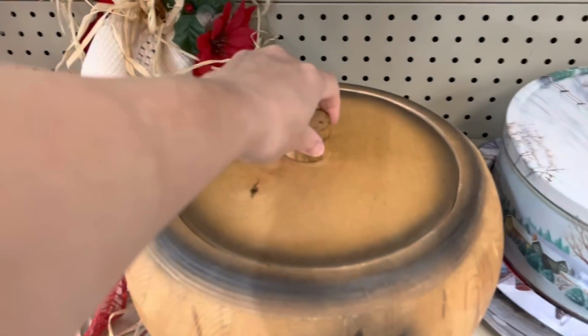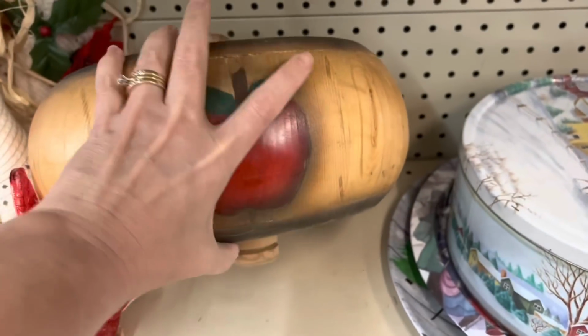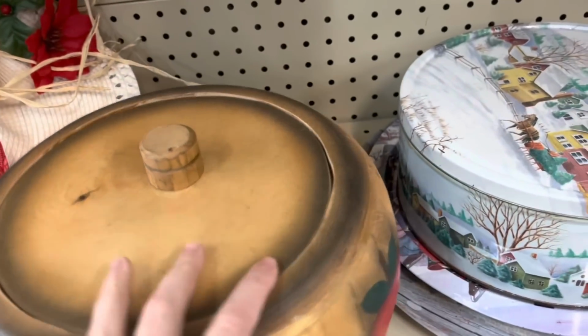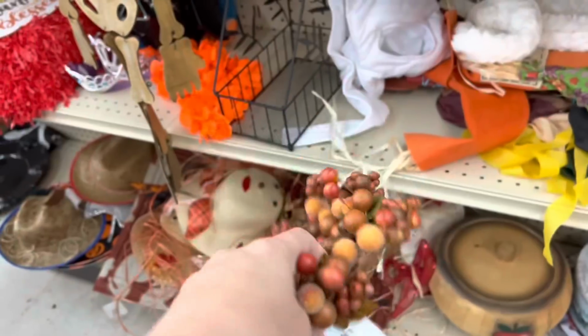Okay, y'all, I am not really sure what this is, but it's very interesting. I do not care for the apple on it, but it kind of looked like a big pumpkin to me. So I thought, what if you painted that and then sat a pumpkin in it or something? I don't know. I thought this was a really unique piece, and inside there was actually styrofoam, which I thought was strange. So let me know if you know what in the world that could have possibly been.